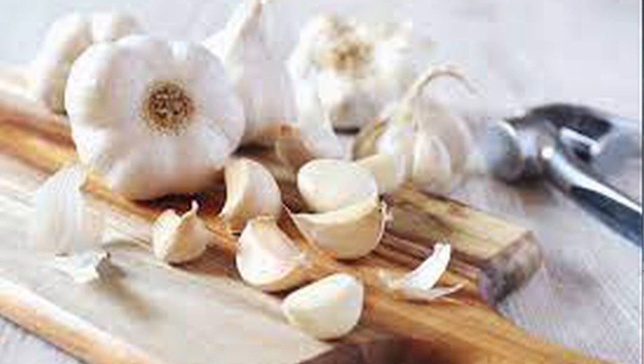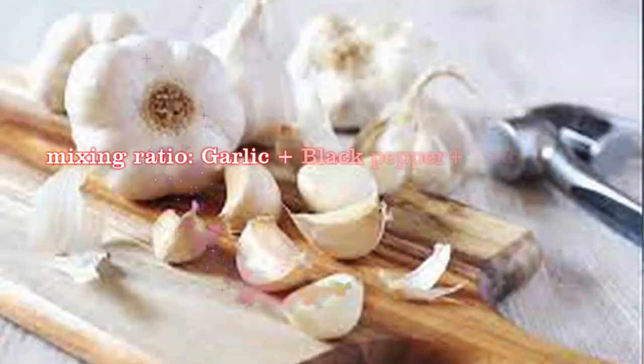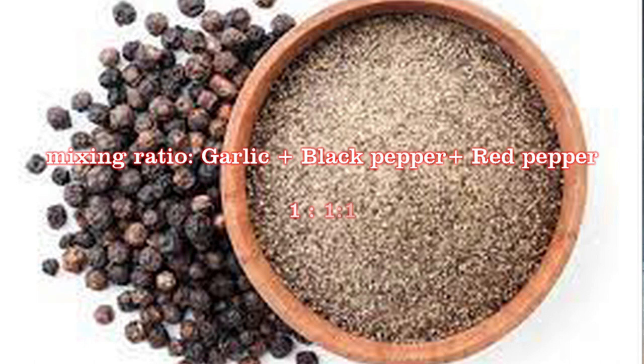Now, how can you use these combined spices for your chicken? The research done showed that many treatments were used. They used normal feed for the chicken as one treatment. They had a treatment for garlic, one for black pepper, and one for red pepper as well. Then the fifth treatment was where these spices were combined together in the ratio of 1:1:1. At the end, the total mixture gave 0.5 grams to 100 grams of feed.